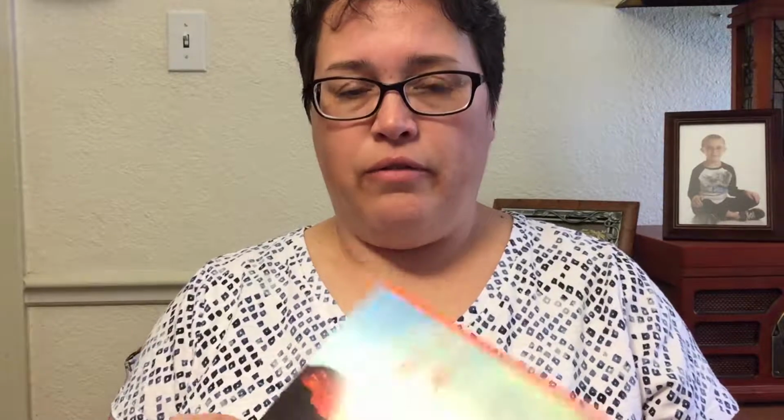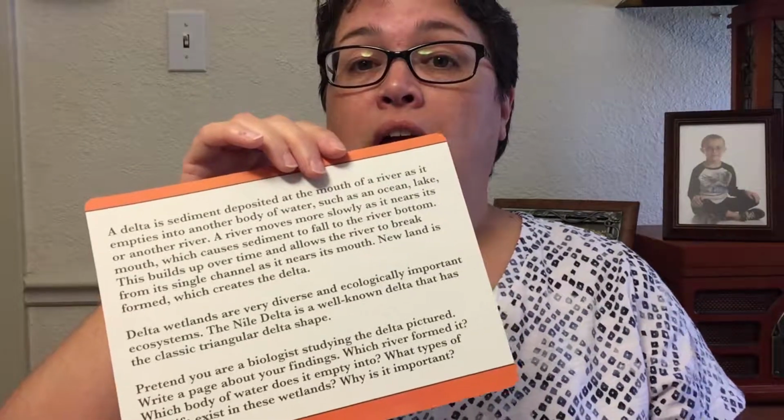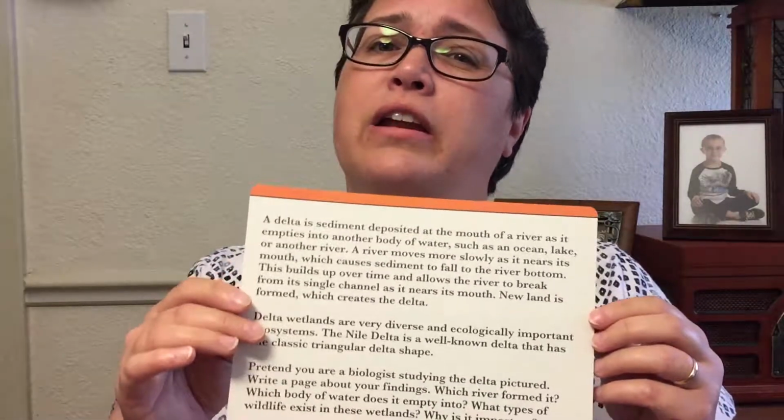See, nobody breaks anything. The other thing that I bought were these cards. I don't have them in the package anymore. But this one is like a canyon. Then we have volcanoes. I believe this one is a delta. And what they are is they are writing prompts. So they have information on the back. And these were for grades, I believe, 4 through 6th grade. So they're kind of young.